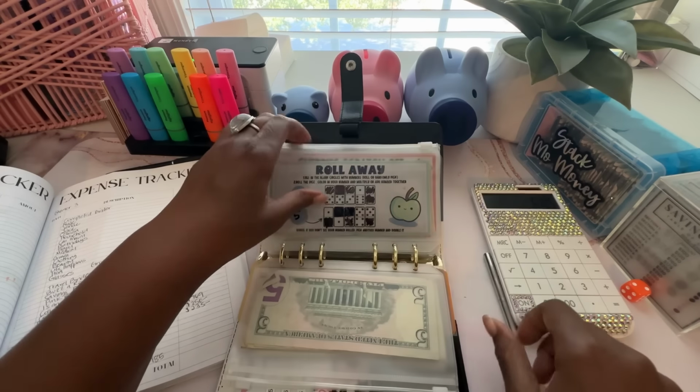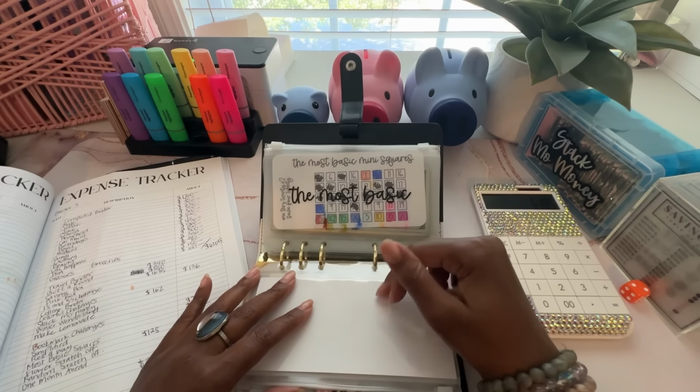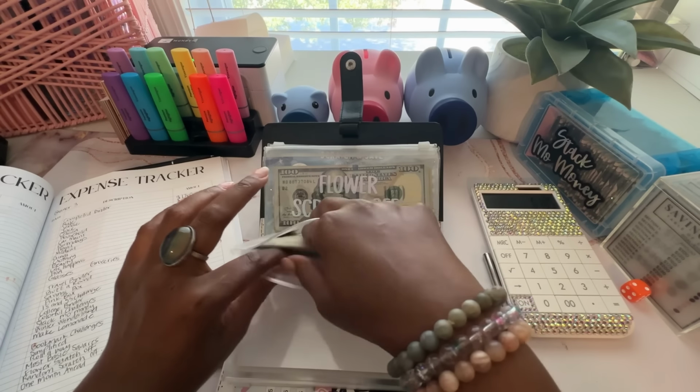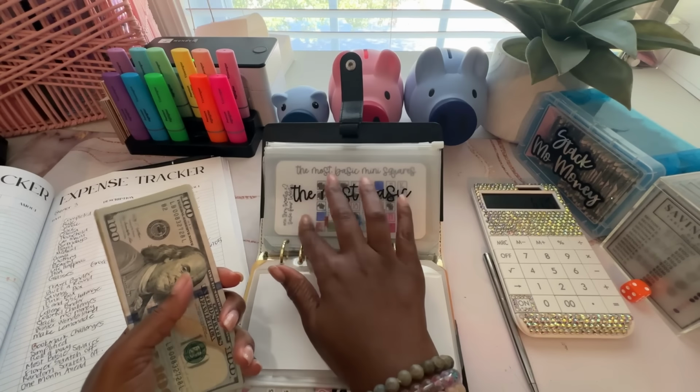235. All right. I didn't do anything in the cherry scratch off. I might get to that one in quarter 4. Most basic mini squares. I did most basic squares before and it got put into my completed binder. This one I still have some left to do. It saves a total of $420.